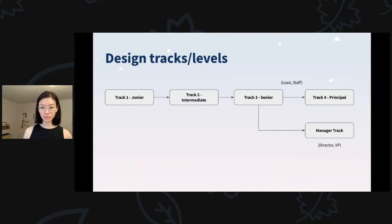And then there typically are two separate tracks after. So your principal designer or your manager track. And your principal designer, these types of people, they really own a certain part of the company. They're not really interested in managing people. They're really focused on perfecting the craft. And in no way are they below a manager at all. That's why I put them in the same column.